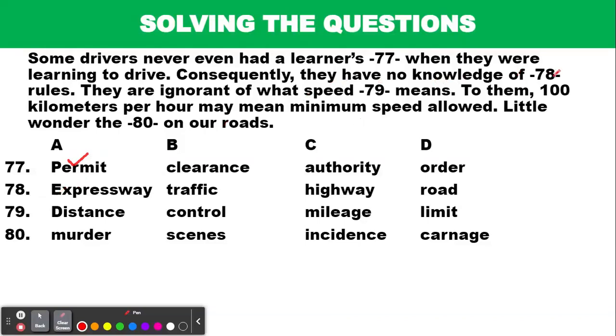Consequently, they have no knowledge of dash rules. 78. A, expressway. B, traffic. C, highway. D, road. Well, B is the correct answer. Traffic rules. You talk of traffic rules. Okay, so again, you talk about collocation. You can talk of the highway code. Code collocates with highway, rules collocate with traffic. So that is how to discuss the language of road traffic or road transportation.